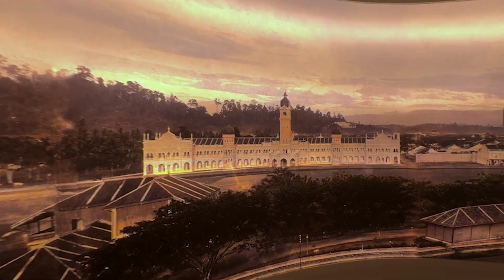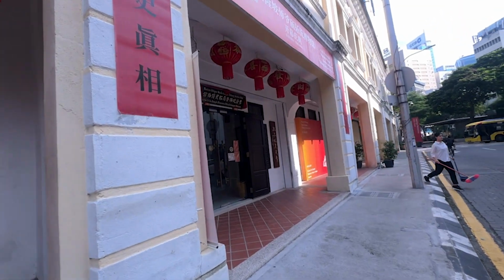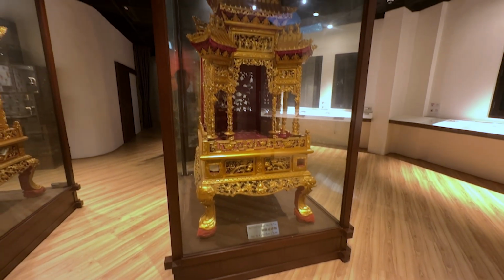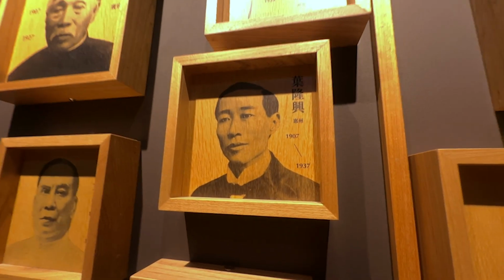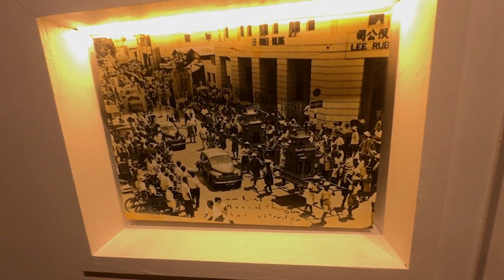Luckily, now there's a new museum next to this temple that tells the history of Kuala Lumpur. So I'm gonna check it out together with you. There is now a new museum just next to Sze Si Ya Temple. It's called the Sze Si Ya Temple, Pioneers of Kuala Lumpur Museum. It features not only artifacts from the temple, which are super precious, but also the stories of the pioneers who built Kuala Lumpur, and in this museum, you will learn everything about the history of Kuala Lumpur.